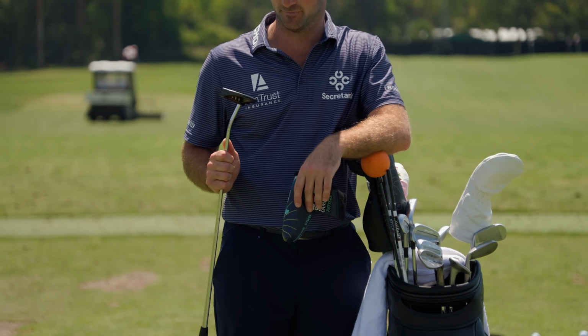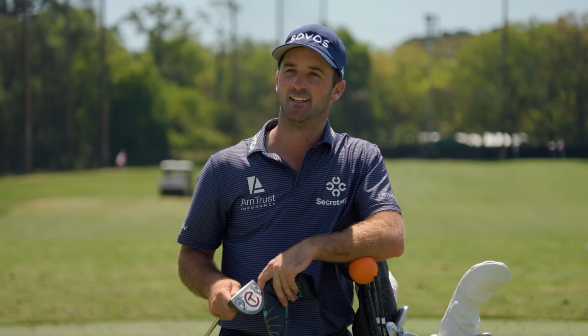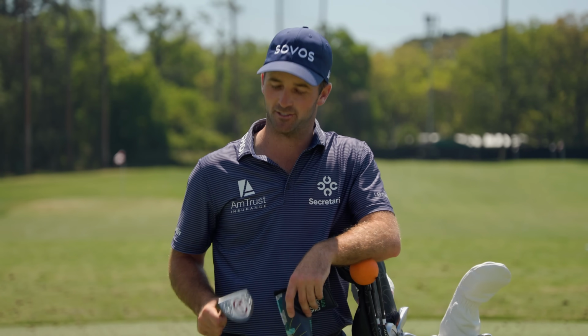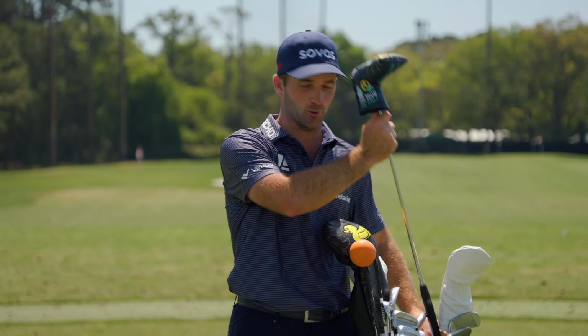And now I've been rolling it pretty nice lately. So this is, I got my first one back in college. I want to say my second year of college, back in 2012. And I've used this putter basically for 13 years. So obviously it's worked pretty well for me. I know its tendencies really well, and that's important for me.